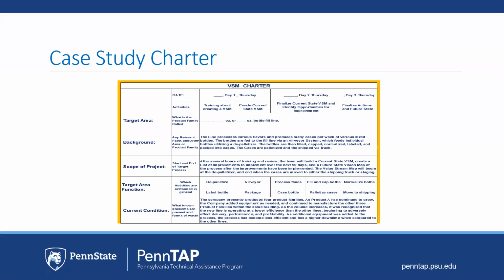This looks a little busy, but I wanted to show it to you. Basically, this is what the charter looks like, where we will gather the information, and it's typically a 3-day event, and that could be 3 consecutive days or 1 day a week. We've done them in various ways. But we identify what is the target area. In other words, what is the product family?